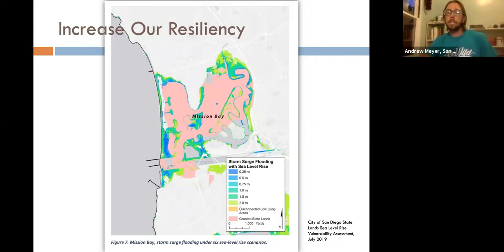But 2 meters of sea level rise is a realistic scenario for sea level rise by 2100. And you can see, just like much of San Diego, just like much of the West Coast and the world, Mission Bay has lots of problems on the horizon for sea level rise. And we're talking about just this northeast corner of Mission Bay and how to make that area more resilient.